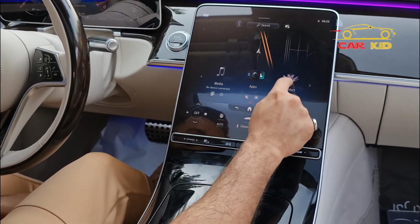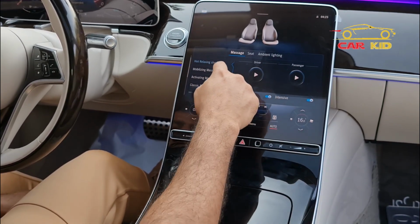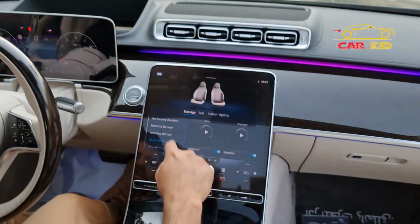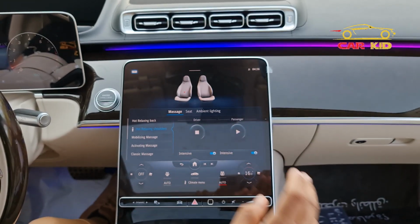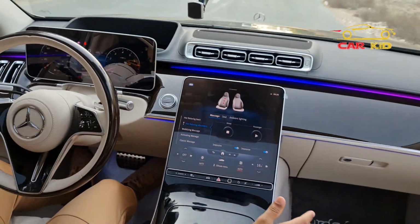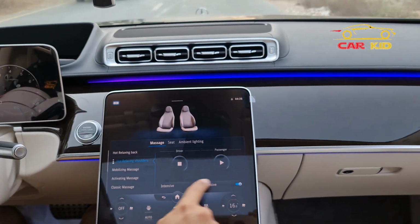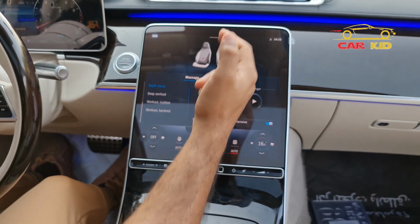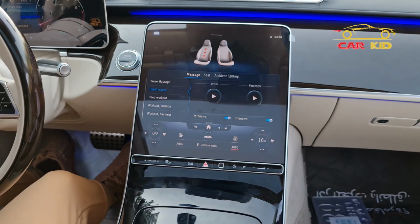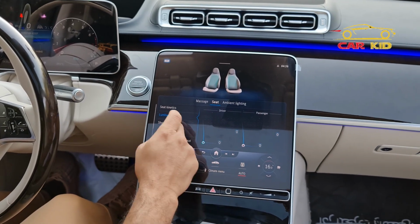So jump into the home screen, press the home screen button, scroll into the options. You got the comfort option here, click on the comfort. You got massage seats, and you got different types of massage, but my favorite one is hot relaxing shoulders. You got it for the driver, you got it for the passenger, and you can see the massage. You got the intensity levels, you can adjust it. Oh, let me relax a bit. You got many different types of massage, you can choose whichever you want. These are the seat positions. You got different settings for the seats.